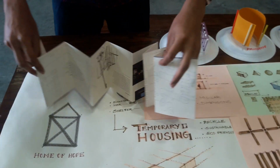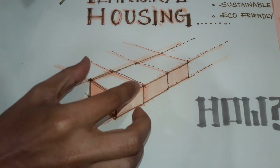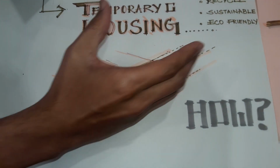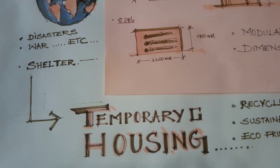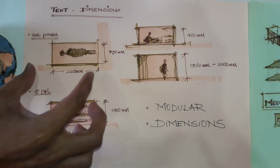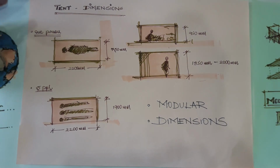For example, 4 walls. This temporary housing solution can have one room comprising of 4 walls, and it can be joined to form together an entire system. We had come up with several designs initially to figure out how much space one person would require to comfortably live in a modular dimension.